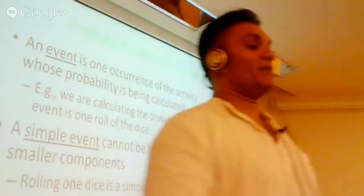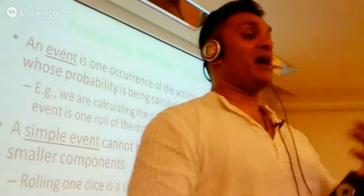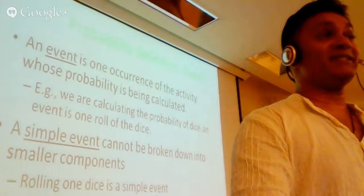So the roll of the dice, etc. A simple event cannot be broken down. So a flip of a coin is a simple event. A compound event is made up of several simple events. So if I'm talking about flipping a coin and getting 2 heads, that's a compound event. I'm flipping it twice. There are 2 simple events there.